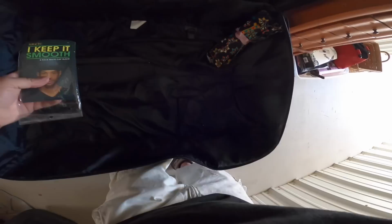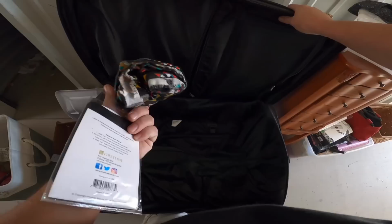Let's get this out. It's kind of empty, I think. It's kind of light. Dang it. Cap black. Ooh, that's kind of cool. This is fabric.